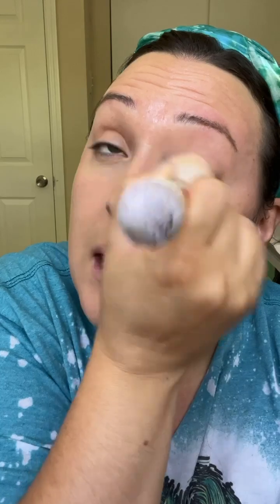So let's come back and do the other side. I'm still working with the 1 pump of foundation. I have not added any more. And I'm just going to see, I'm not going to get the same coverage. There's definitely more product on the other side, but I am curious to see how far I can kind of stretch this. And like I said, my skin is a little flared up because it's purging after doing the back-to-back nights of the Retin-A.